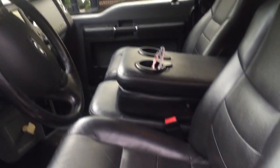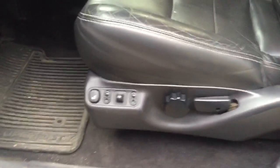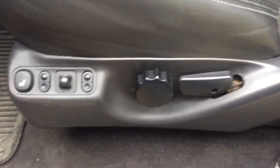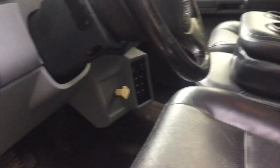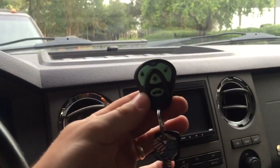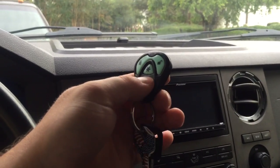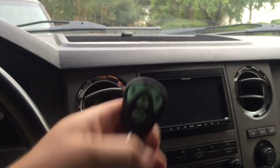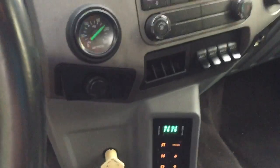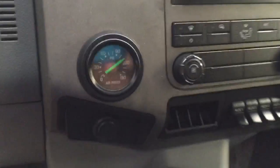And the front is also leather. It does have heated seats, manual lumbar, electric forward back, and manual tilt. The keys are, of course, it's got your lock, unlock. These two buttons are irrelevant. This one is a remote start. There's your push button Allison transmission. There's your air gauges.